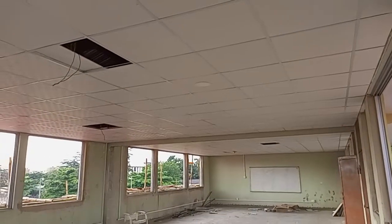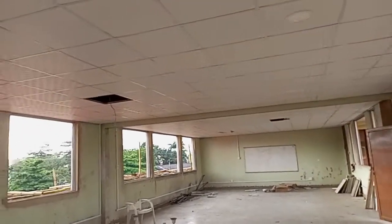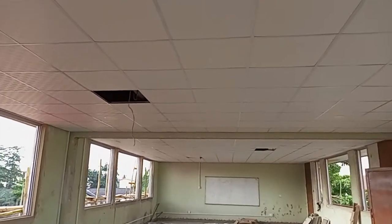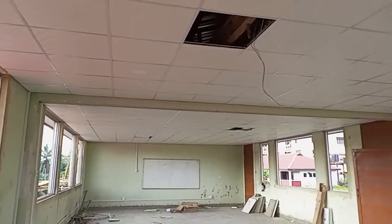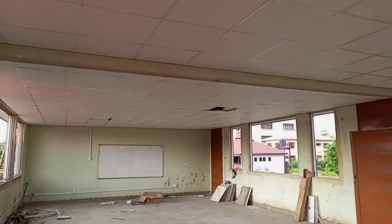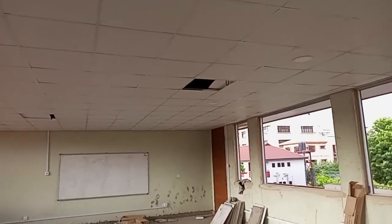This is gypsum ceiling design. Amazing design. It's a lovely design. This is compressed room. As you can see, everything is perfectly done.